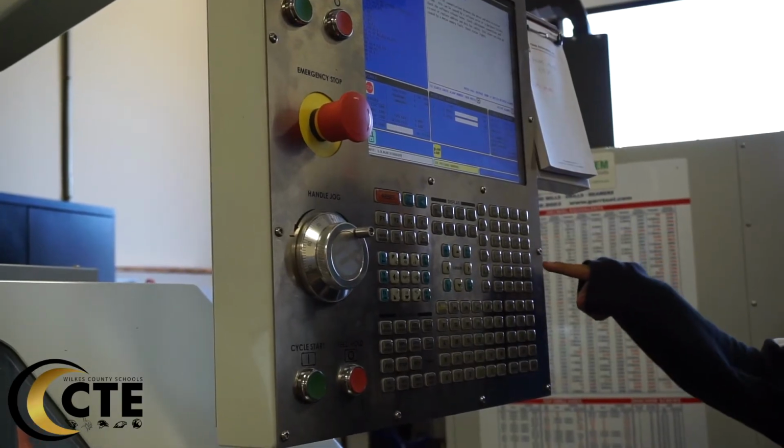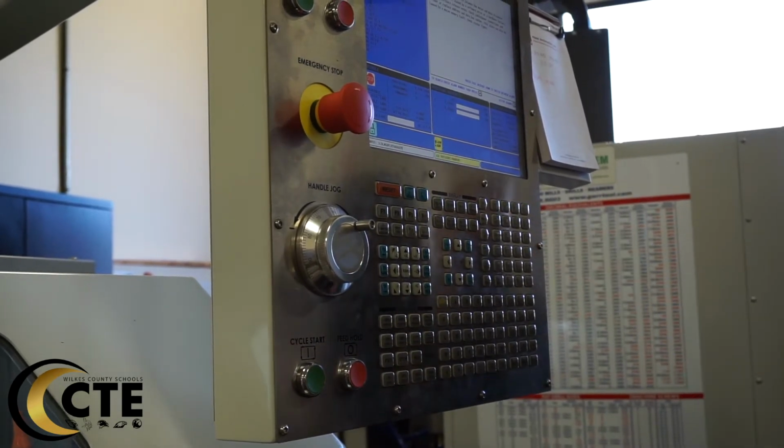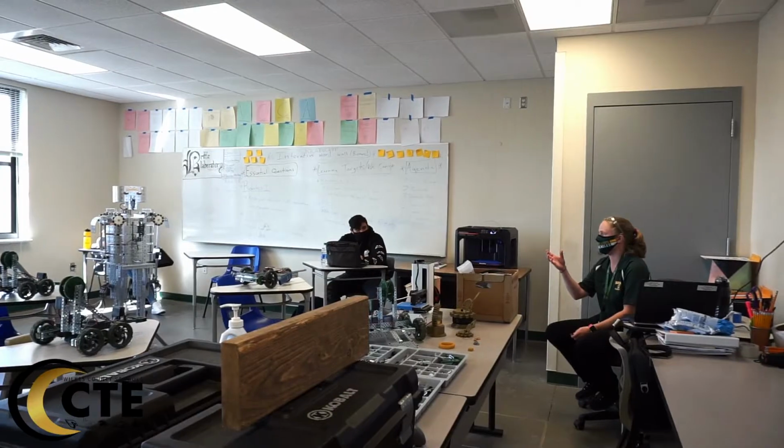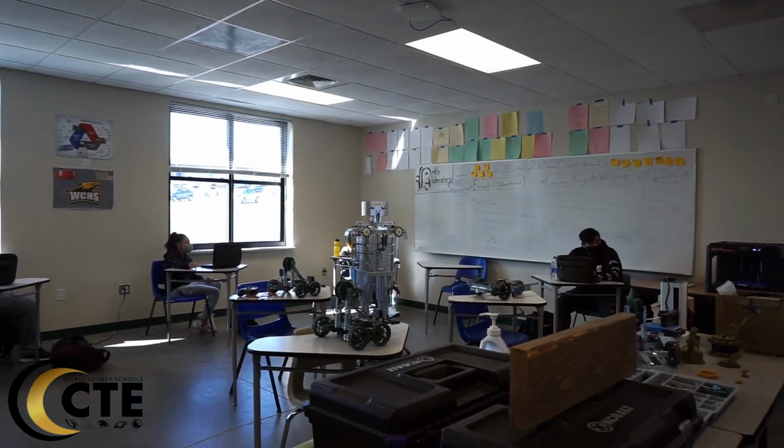The courses that I teach here at Wilkes Central High School are Robotics 1, Robotics 2, Technology Engineering Design, and Engineering Design. Those courses build on each other, and they align with the advanced manufacturing curriculums and objectives, because we do a lot of production, automation, 3D printing, and coding and programming with robotics.